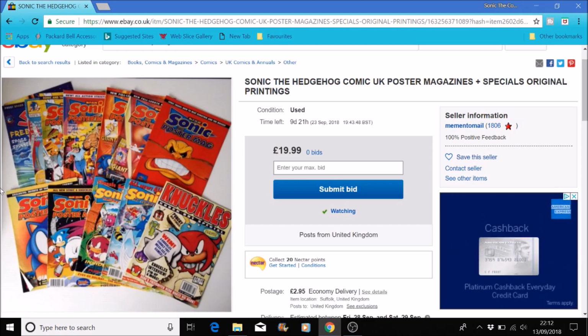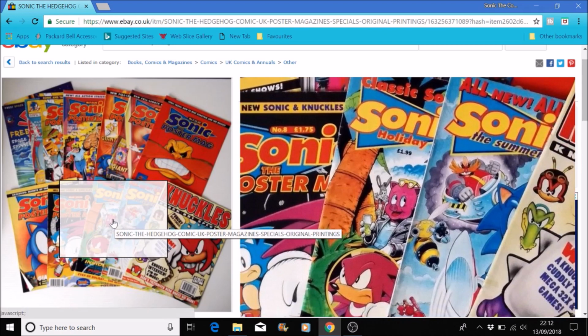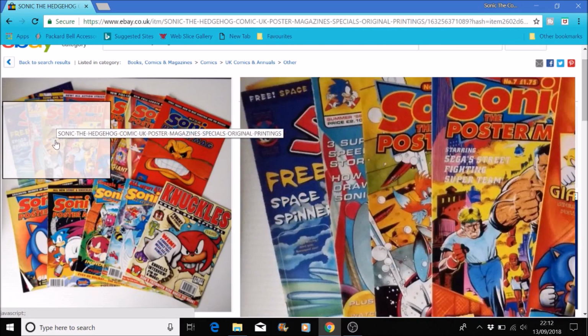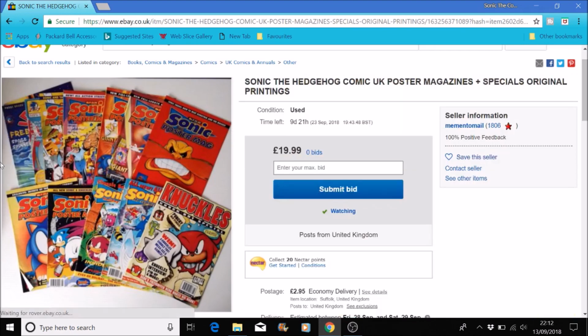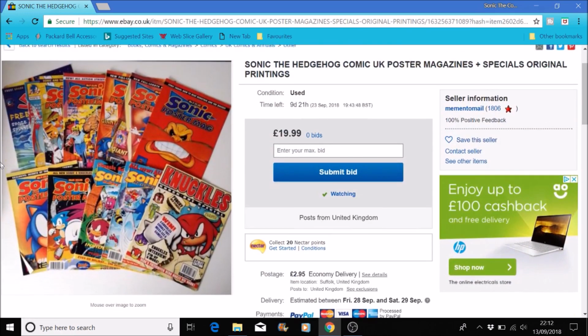Now, this is an extremely affordable auction, and I have a funny feeling this is going to get some interest. If you were to ask me for the rarest issue of Sonic the Comic to pick up, and the most expensive, it would be issue 9 of Sonic the Poster Mag. It's a very, very rare issue to come by. Not many printings were done of this issue. It was the very last poster mag, and it was nigh on impossible to find in newsagents during its release.